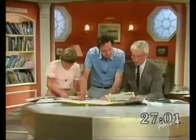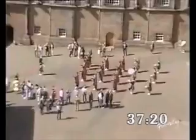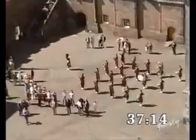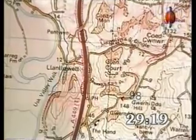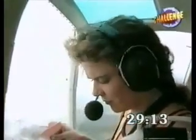C63. B3. On the A3? No, C63. And the A84, Trunk Road. Oh, the old A84, my old friend. Annabel? Do you see that main road? The A449T. A what?